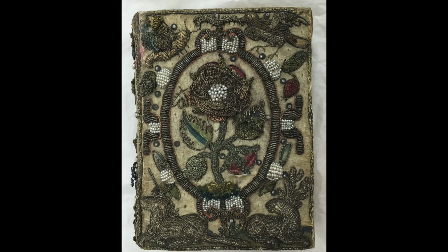The benefit of accessing collections and hands-on examination is the ability to study details not visible in stock photos. In this embroidered bookbinding from the Houghton Library at Harvard University, you can see that it is dimensional, but scale and height details are not able to be appreciated.